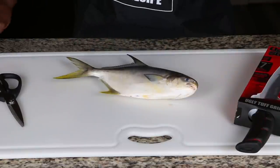So I'm excited, man. So yeah, let's go ahead and try to clean it. Now, anytime you catch a fish for the first time, you don't know how to clean it, you go to YouTube and figure out how to clean it. So I watched a couple of videos. So now I'm an expert on cleaning pompano. Let's see how that goes. Come on, let's go. All right, y'all, let's get this party started.